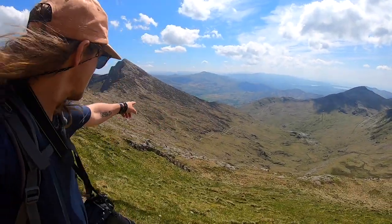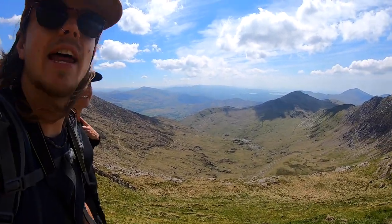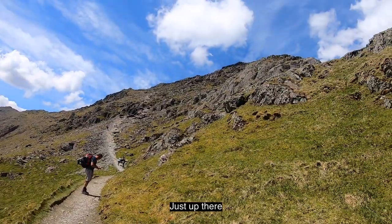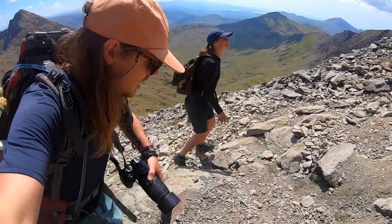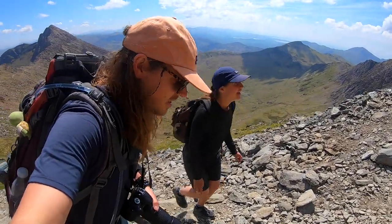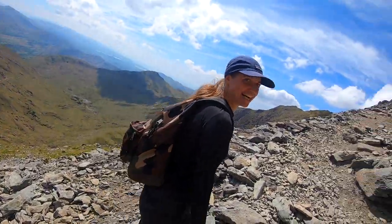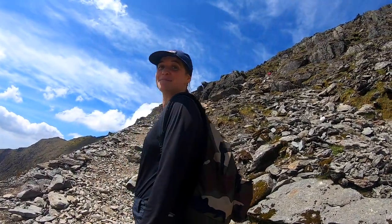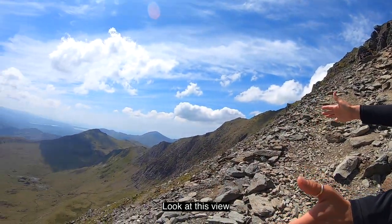See where we came from, all the way down there, and then now we gotta go just up there. Nearly there. Oh my god, now it's starting to get into semi rock climbing now. Look at this up here. Oh my god, pretty crazy, but still, like, look at this view.